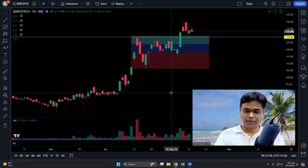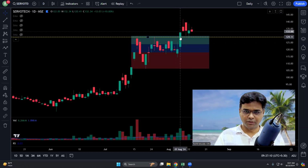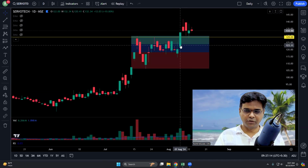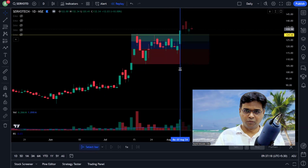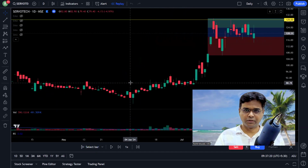So I made 2.5% on this stock. Let us discuss this. I bought this stock on this day, which is 7th of August. You can see the high volume breakout there. So let us first look at why did I buy the stock?